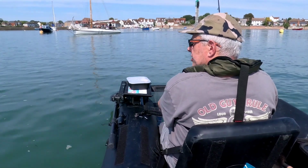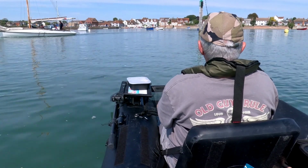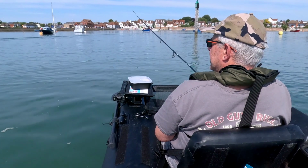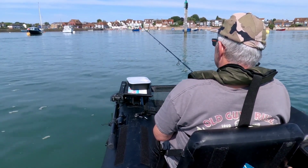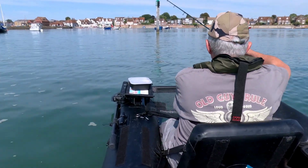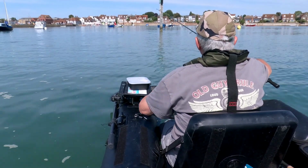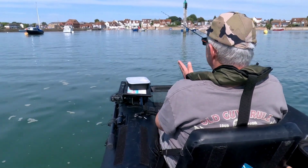It's only 15 metres to the right, 12 metres to the right. There you go. Spoons hit the bottom. Okay, I'll leave that there for a little bit. Keep your eyes on the rod, you never know. Yeah.